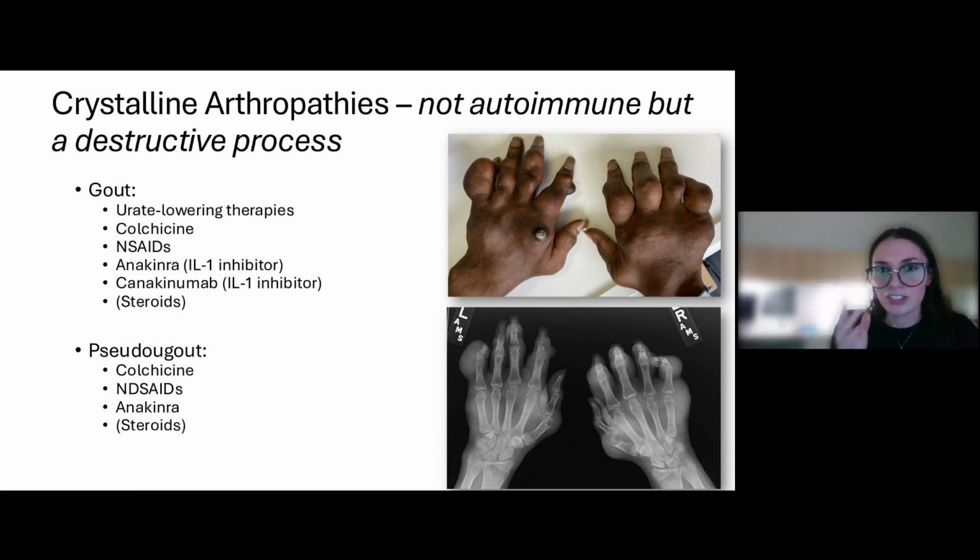The image on the right is just to demonstrate the amount of burden from tophaceous gout, and that this isn't just causing destruction of the joint spaces, but also the tendons and the soft tissue. This is a really profound disease process that I think just doesn't get the attention it's really due. I actually very much enjoy treating this as well, because I think it can make a big difference in people's lives. But this is my last slide, I believe.